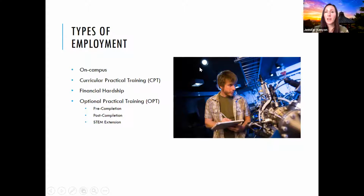So I usually start off by talking about the different types of employment that you are allowed to do as F1 students. We usually talk about this in orientation as well, but for most of you, that's probably been a while. So as a quick reminder, the different types of employment that you are allowed to do while in the US on an F1 visa are on-campus employment, which is the simplest. It doesn't require any kind of special authorization.